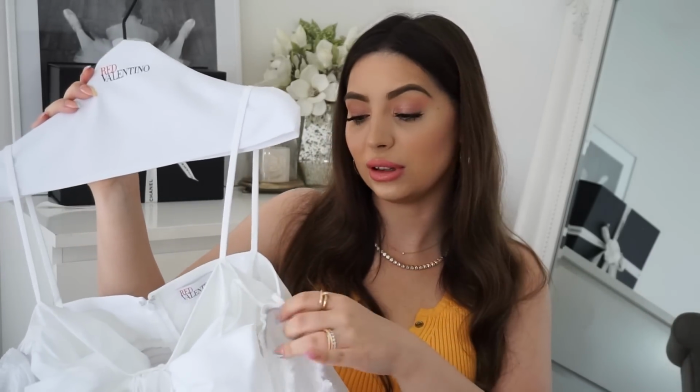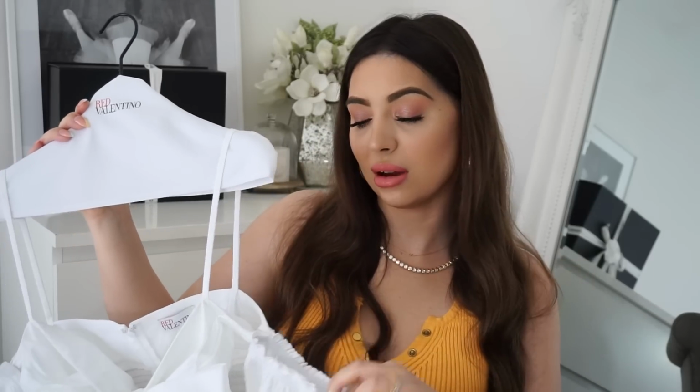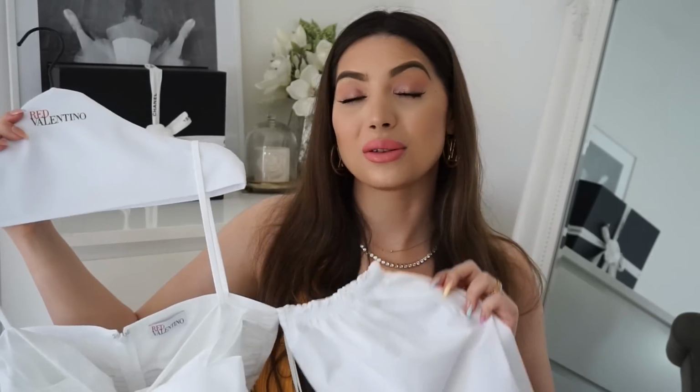So I think I'll definitely remove the sleeves. And whenever I want to wear it as a top, I'll add the sleeves and they'll still stay on, they won't fall down because of the elastic. But if I want to wear a blazer, or I'm planning to wear this top with my beautiful Chanel cardigan, I will wear it without the sleeves.